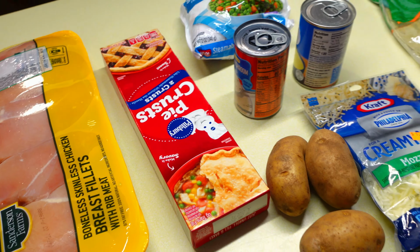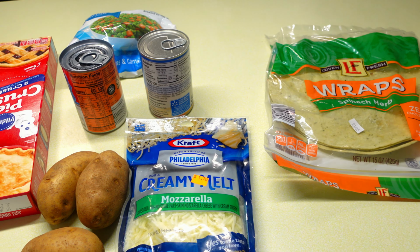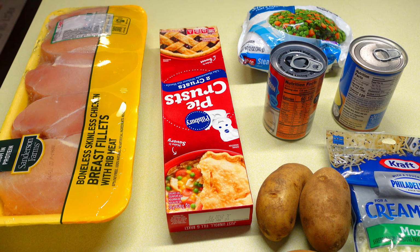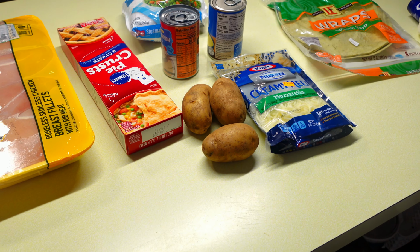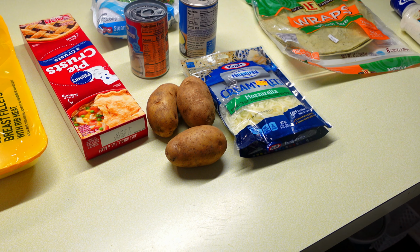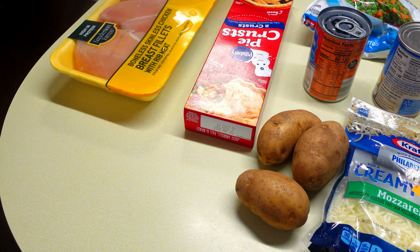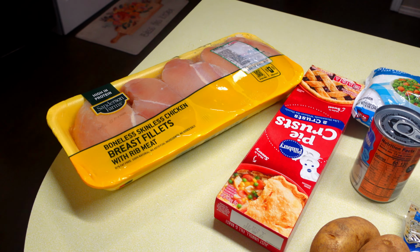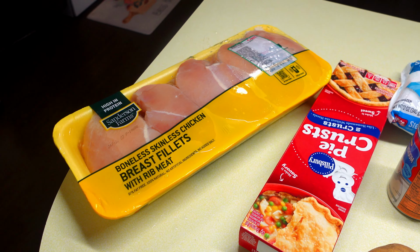Okay, this is going to be my $2 a day meal haul. So we're not going to be doing breakfast just to kind of save us some money. And so here I'm going to show you everything that I got. So our budget is $12. That's going to be $2 a day per person. There's 6 people in our family. So our budget today is going to be $12. And to be able to do that, we're going to skip the breakfast so we can have a more healthier and more filling lunch and dinner.